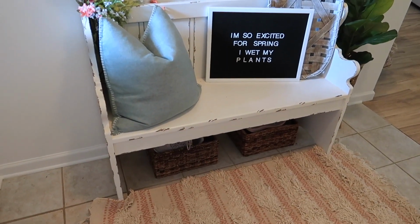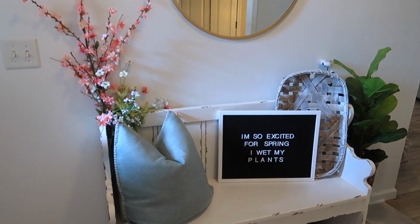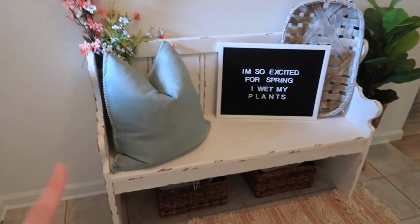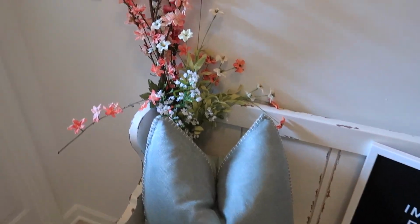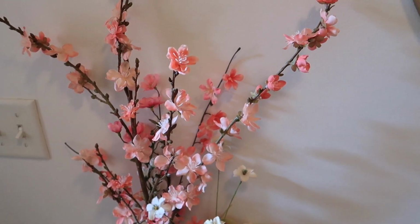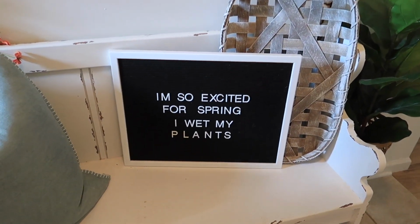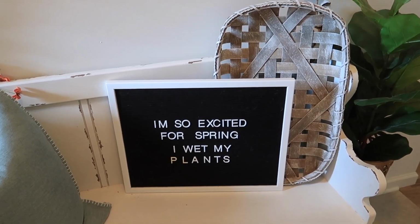Okay, so right when you walk in my front door, you have this little foyer area, and this I easily can change up for every kind of season or holiday. So I have this pew bench that's from Kirkland's. This blue pillow is from Home Goods, and then all these assorted flowers are from Hobby Lobby and Michael's, I think. And then the tobacco basket is from Hobby Lobby, and I love my letterboard. I love to change this out for every time of the year, and that's from Hobby Lobby as well.